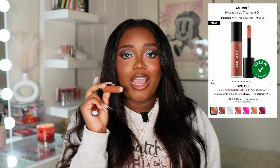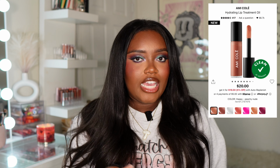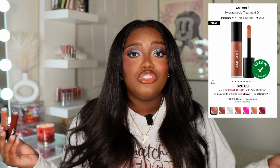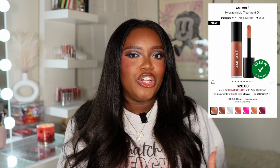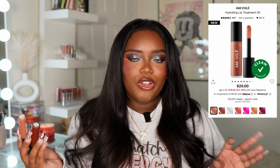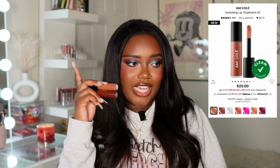Definitely wanted to recommend my Amicole lip oils. If y'all have never tried the brand, and you're looking at Amicole products, try their lip oils. Their lip oils are so good. They look like a lip gloss, but they still have that nourishing feel of a lip oil. They're not super, super thin to where they're gonna slip and slide. I don't know if y'all can see up there, but there are more Amicole lip oils over there.